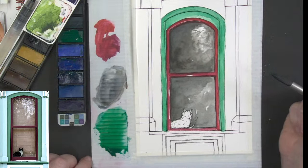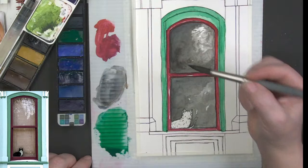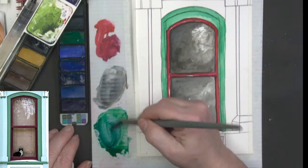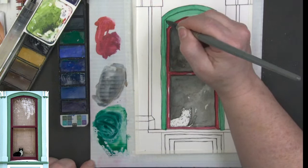I am looking at that going, that's pretty cool. That is pretty cool. I need darker. I'm going to take some more of that blue, that sort of thalo-y blue, and some more of that Prussian-y blue. There we go. Now we're getting a really dark green. And this is wet still, so I'm not doing my final details here, but I am putting some shadows in.